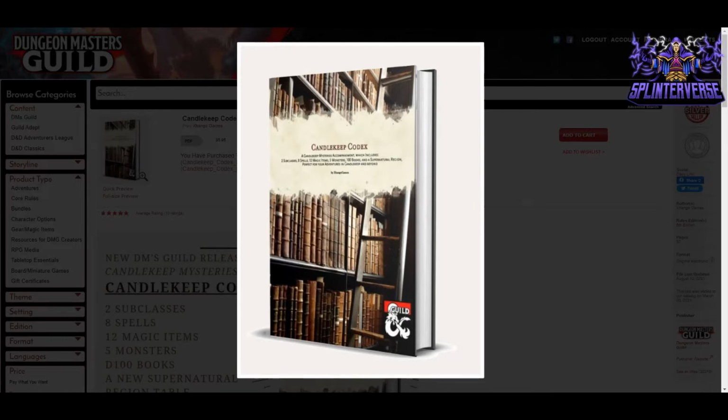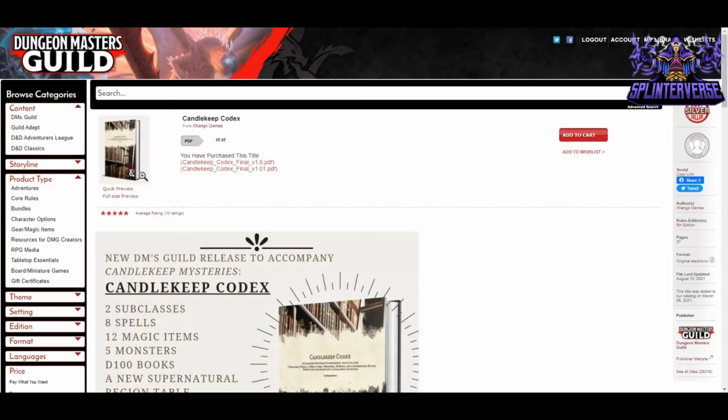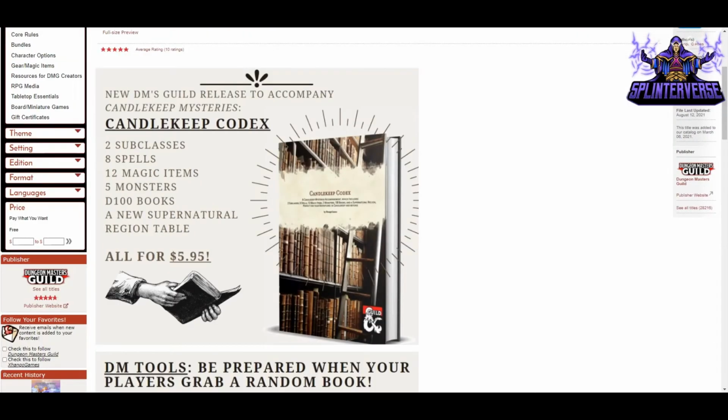And this week we have an awesome book. It's called Candlekeep Codex, and it's 50% off through the Splinterverse discount. And it is really fun. It's from Django Games. It's normally $5.95, but you're going to get that at 50% off. It's a best silver seller, 37 pages, and it's got lots of stuff inside. Some of it connects to Candlekeep Mysteries, but it certainly can work outside of that.